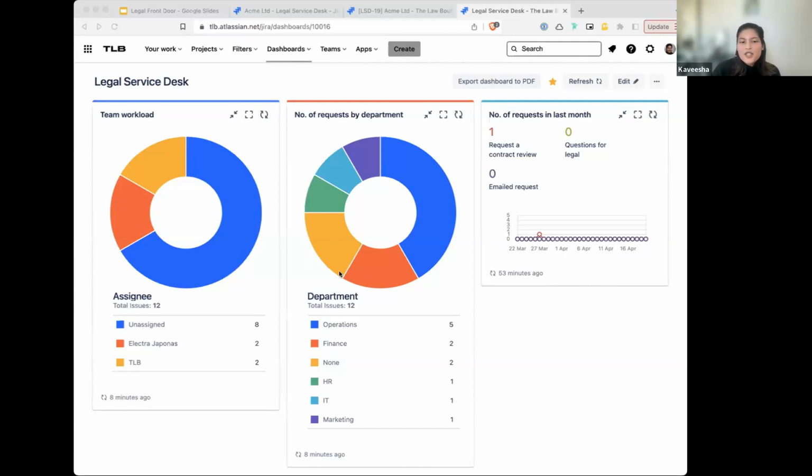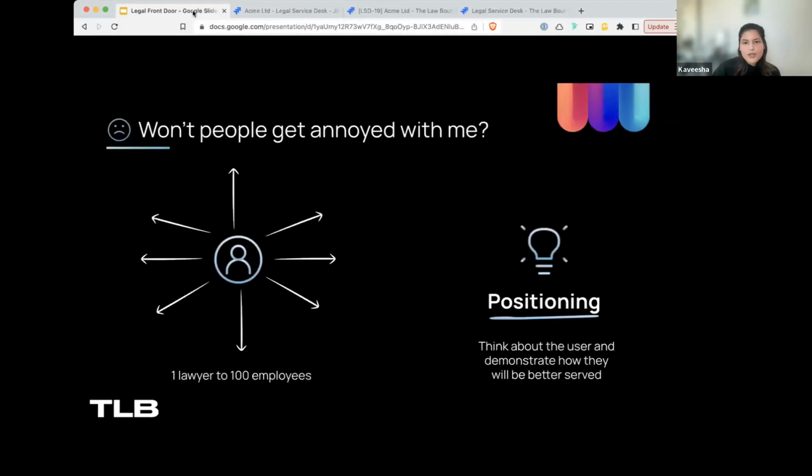So this is just a short demo of what we created on Jira, and I will now hand over to Electra to continue on how to get a legal front door implemented. Thanks, Kavisha. As you can see, that's really powerful, and that is a demo of a legal front door that we built on Jira. You can build a legal front door on lots of other tools, as Kavisha went through before, and I've seen a lot of questions that we will address at the end.